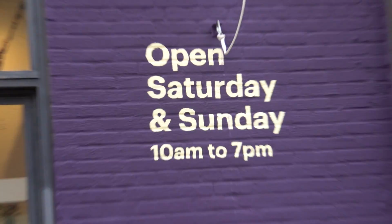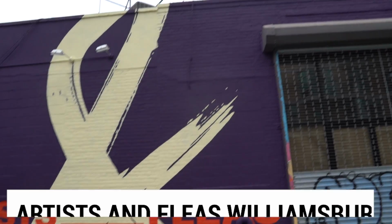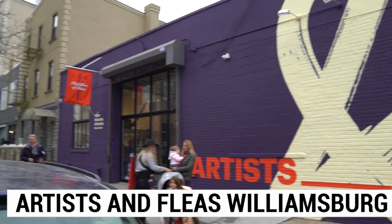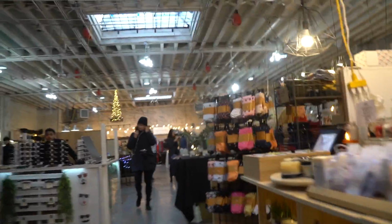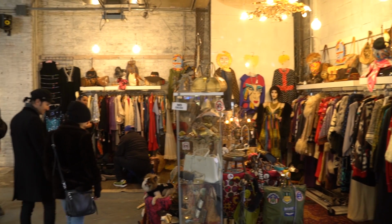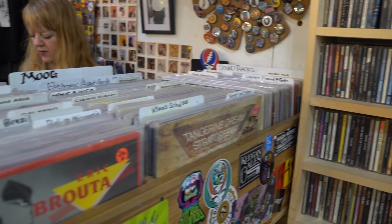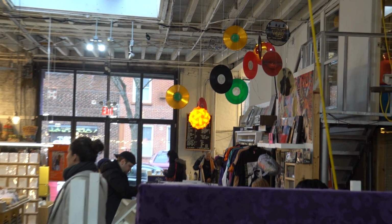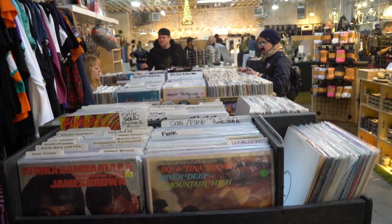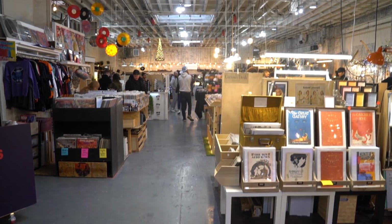All right, moving on, just another block down from the Rough Trade area, we have a really cool place that's only open on weekends, called Artists and Fleas Williamsburg. For me, this was an insanely cool experience. I am a super fan of markets, little mini markets and indoor-outdoor markets, and this place is a fully operating indoor hipster market here in Williamsburg. You can get your clothes, your coffees, your records, whatever you want, especially if you're looking for boutique vintage accessories and clothing. They've got it all in there, so make sure you check it out. It's called Artists and Fleas, and it only opens on Saturdays and Sundays.